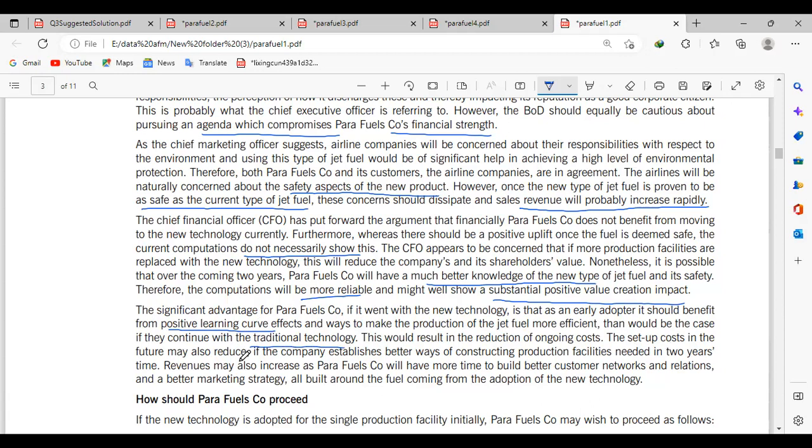The setup cost in the future may also reduce if the company establishes better ways of constructing production facilities needed in 2 years. Revenues may also increase as Parafuel company will have more time to build better customer networks and relations, and a better marketing strategy would be built around the fuel coming from the adoption of the new technology. So guys, again, this is a very good point.